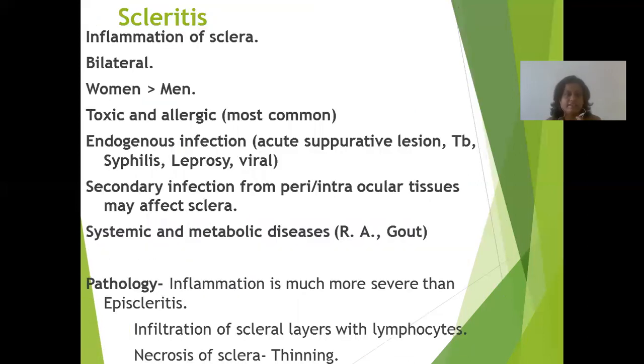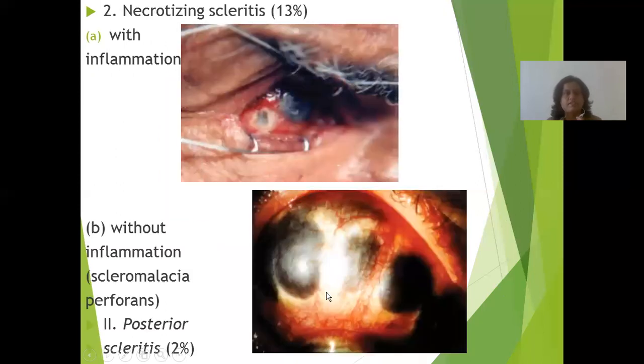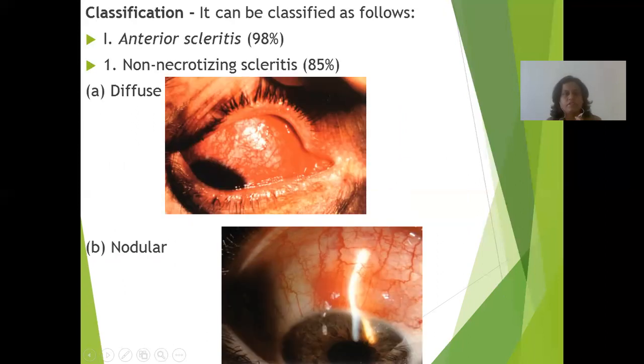And this is scleritis. When there is deep inflammation of the sclera, it is scleritis. This is the pathological classification of scleritis: the diffuse non-necrotizing scleritis. And this is a diagram of the nodular non-necrotizing scleritis, where there is nodule formation. This is a diagram of necrotizing scleritis with inflammation. And this is a diagram of necrotizing scleritis without inflammation. So this is all about scleritis.